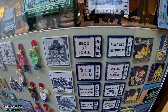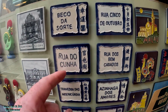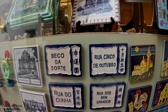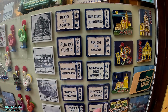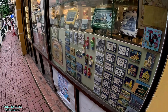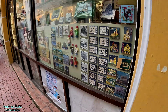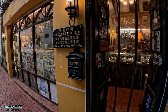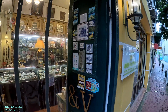Magnets, street names. These two are both in Coloane, and there's another one in Macau side. These two are both just down the street a little bit. Macau side, Coloane, Macau side. Anyways. Oh, I just filmed this one the other day, Barrio de Capoeira. I didn't even know about that street. I didn't know there was a Capoeira street. And then suddenly I was on it. So anyways, this is on Delegado.